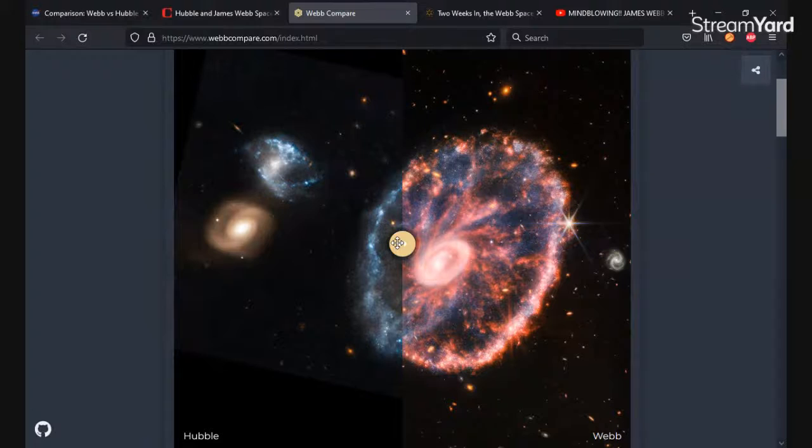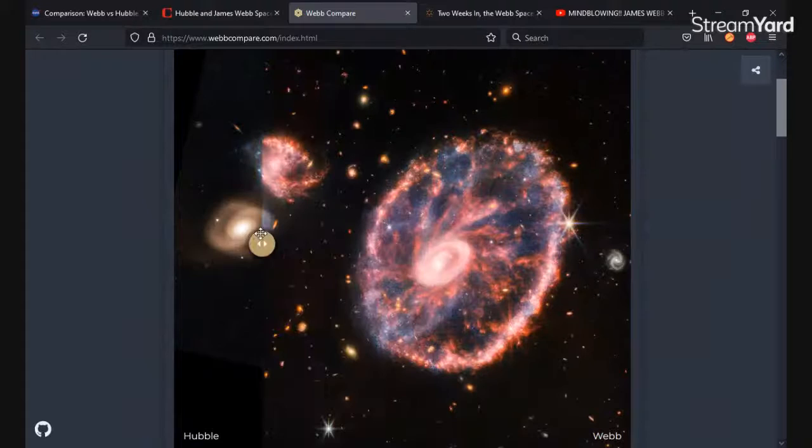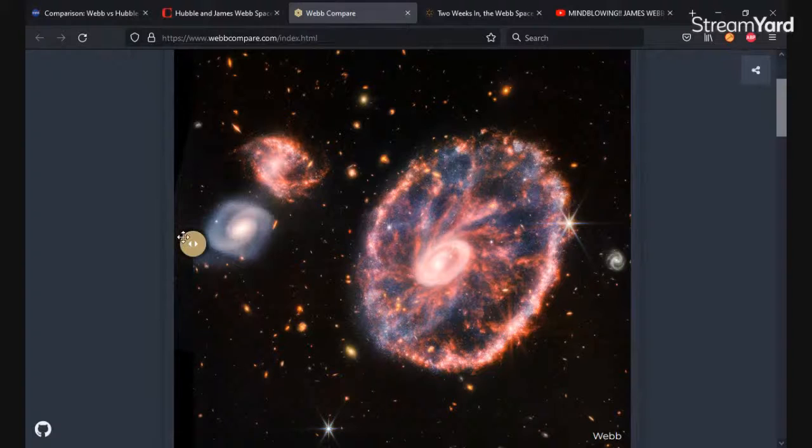So basically, you can slide over. This is Hubble. This is what Hubble saw. And this is what James Webb sees. Yeah, I think the Webb is almost too much. It sort of obfuscates some of the cool things. You're seeing more of the stars. Yeah, but just in the big middle of the big spiral part.